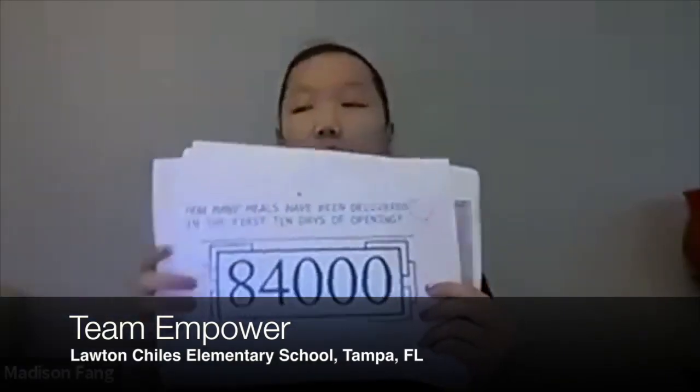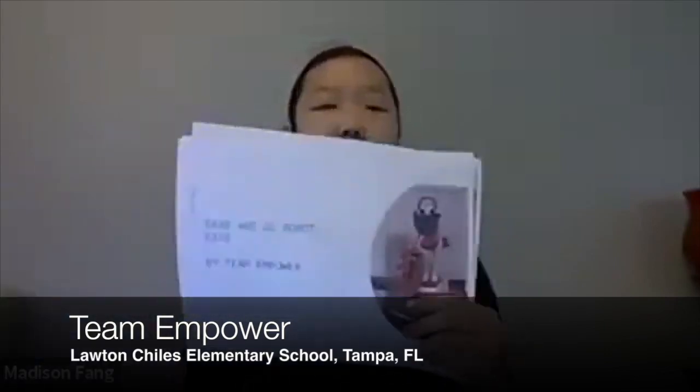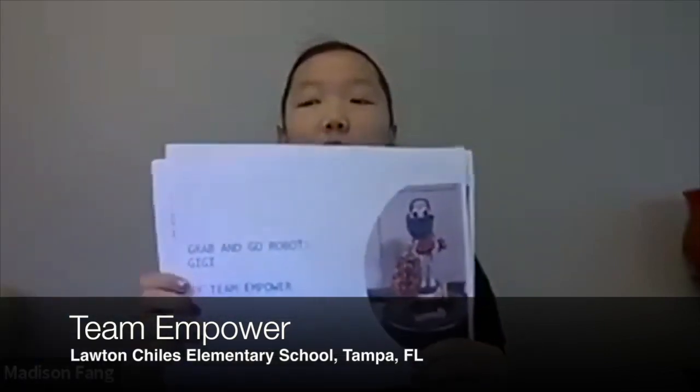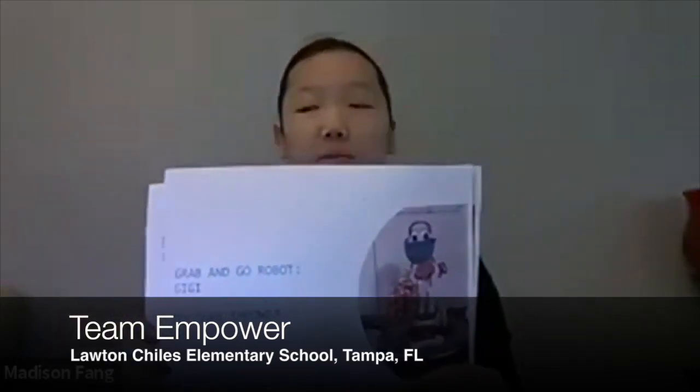147 sites are spread out around Hillsborough County at different public schools. During the first 10 days of opening, the district said that its staff had delivered nearly 84,000 meals for students who need them. And to limit the direct contact between the service workers and families, we were inspired to design Gigi, a grab-and-go robot who will help to distribute lunches to families at Hillsborough County grab-and-go sites and help make the world a better place.